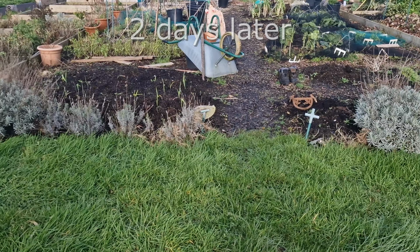Okay then guys, up the plot very quickly. Just want to show you the power of the sun and the shade. Now that bit of frost there on the path, it's in the shade from the carrots. What time is it now? It's about just gone 2 in the afternoon, I suppose. So that's been cold all day long.